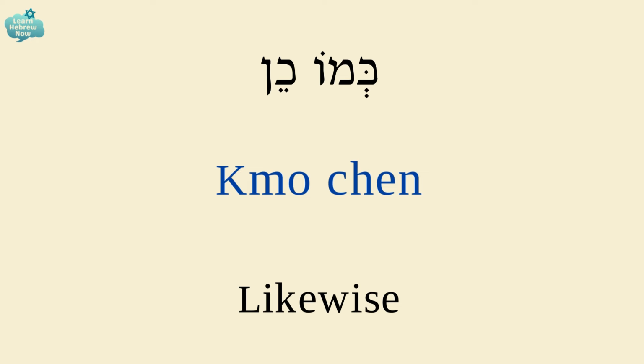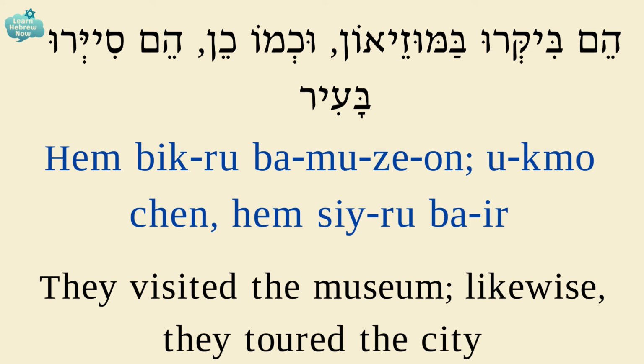Our next connection will be כמו כן, which means "likewise." For example, to say, "they visited the museum, likewise, they toured the city," say, הם ביקרו במוזיאון, וכמו כן, הם סיירו בעיר. הם, they, ביקרו, visited, במוזיאון, at the museum, וכמו כן, and likewise, הם, they, סיירו, toured, בעיר, in the city.